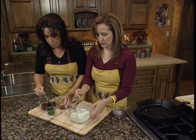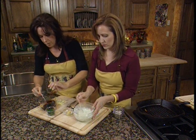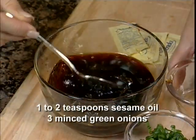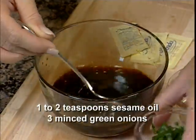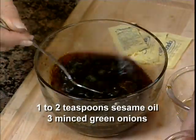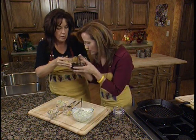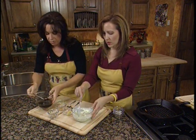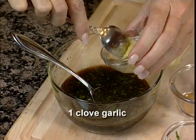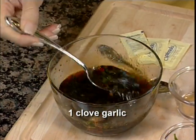Now here, I'm going to take this low sodium soy sauce, and I'm adding sesame oil, which you can find in the oriental section at your grocery store. And to that, this is just minced green onions, about three of them. You can see this one's a little bit lighter, but can you smell that nutty sesame flavor that the oil adds? And then we'll add a little bit of garlic, maybe one clove. And there you have your dipping sauces.